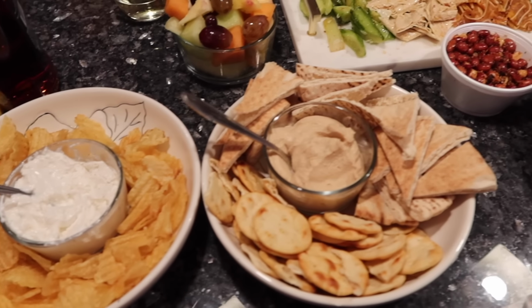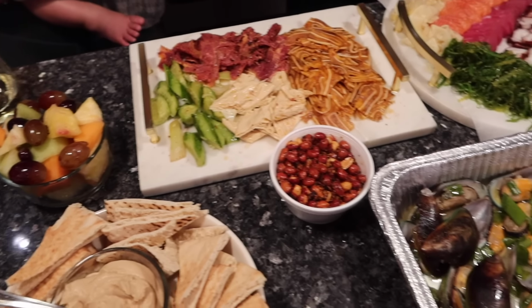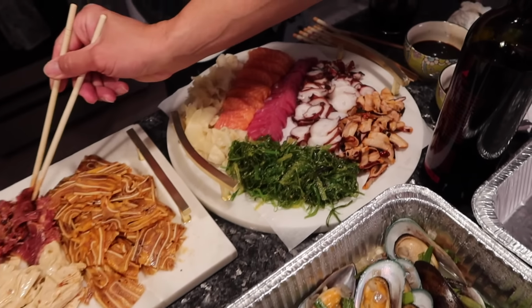And then later that evening, we went to my aunt's house because it was my uncle's birthday, and we just snacked on a bunch of things. It was super, super yummy.